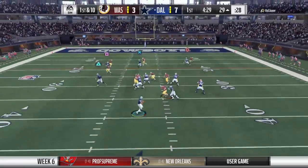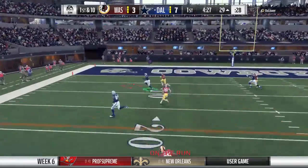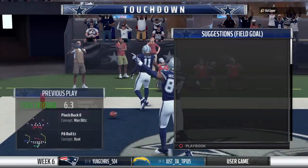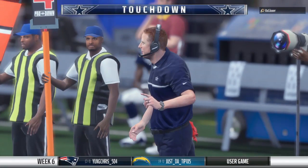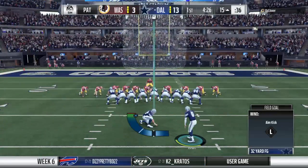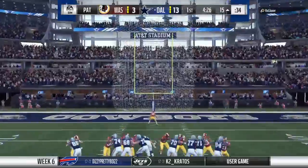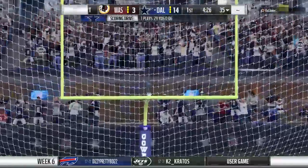They go play action here on first down. His throw caught at about the 5. And he is into the end zone for a Cowboy touchdown. Martavis Bryant, his 6th touchdown of the season. And the Cowboys will extend their lead.